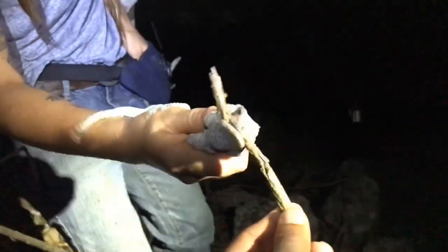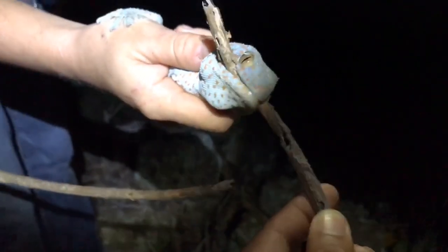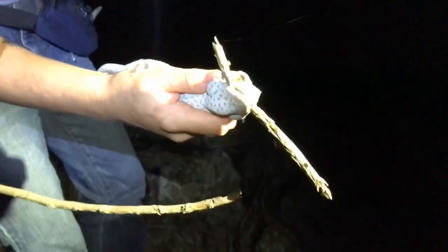Oh. It crunched. Oh, look at the jaws flexing right there, y'all. His eyeballs pushed into his head when he bit that. Oh my gosh, he's giving it everything. Yeah. So imagine getting bit by that, bro. Oh, look at his teeth. You can see his teeth. No way. You can see his teeth.